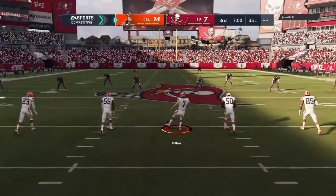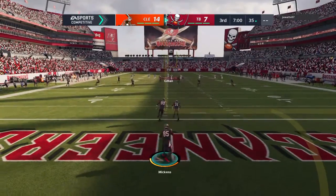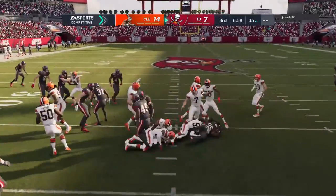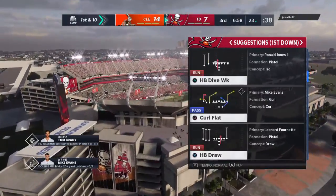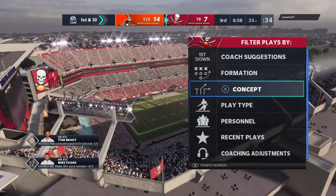One-touchdown ball game, 14-7 our scores. We get back at it on EA Sports. Taken in the end zone, and ultimately cannot get this out to the 25-yard line as he's dropped at the 23. First and 10 at their own 23-yard line.